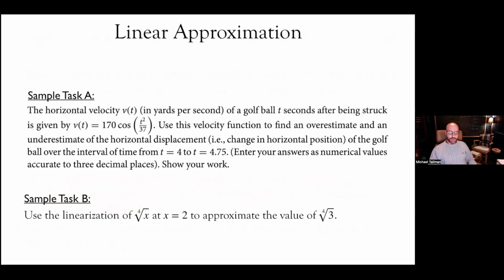Linear approximation. I know that sample task A is rather lengthy, but in contrast to sample task B, the standard linearization problem where students are approximating the value of a function using the linearization at some other point, sample task A is prompting students to compute an over and an underestimate of the value of, in this case, the horizontal position of a golf ball over a particular interval. And so they have to be attentive to how the concavity of the function determines whether or not their approximations are over or underestimates.